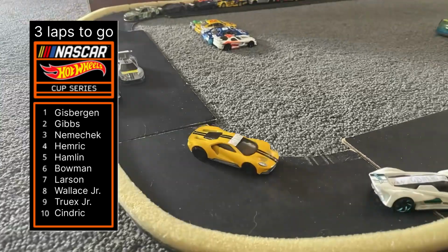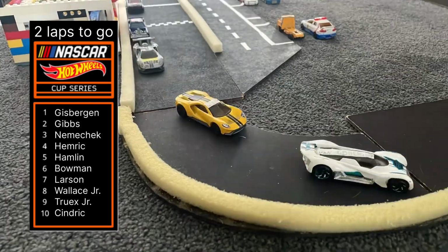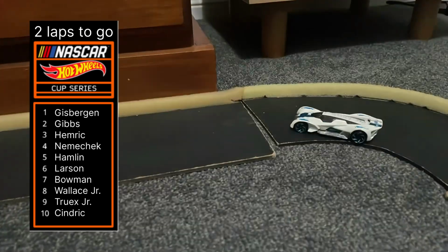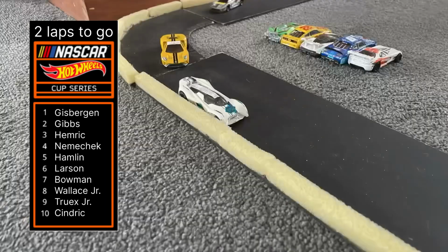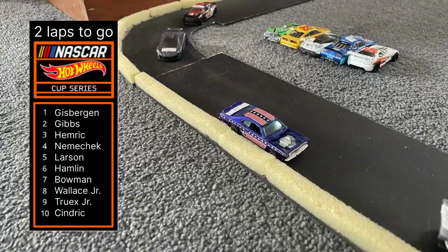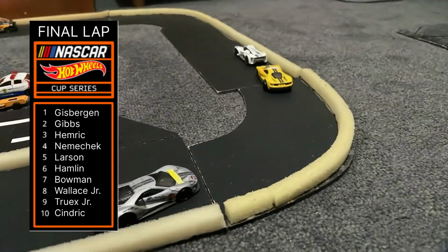Coming around turn 4, 54, chasing 97, 2 laps to go, as Hemrick gets up to 3rd. Meanwhile, Ty Gibbs is continuing to chase down the 54, Shane Van Gisbergen. He's going to have one more lap, this time by. White flag is in the air. Gibbs dives to the inside. He's not going to get there.